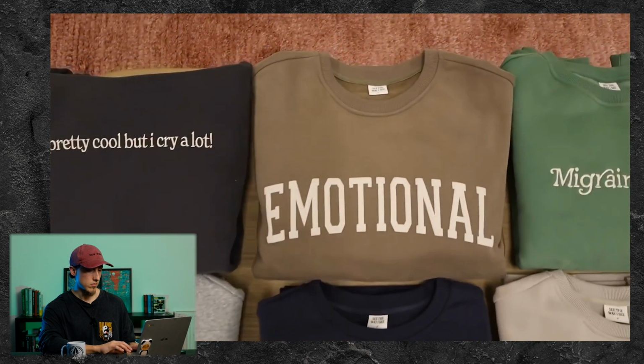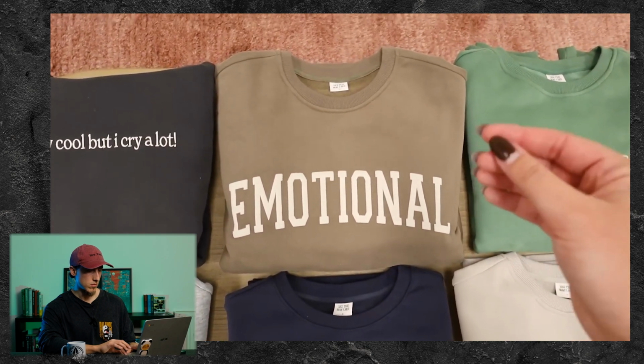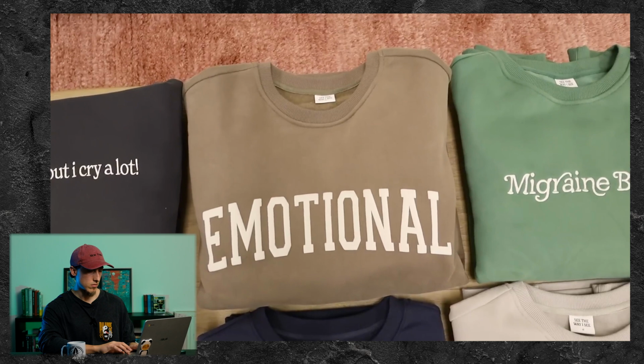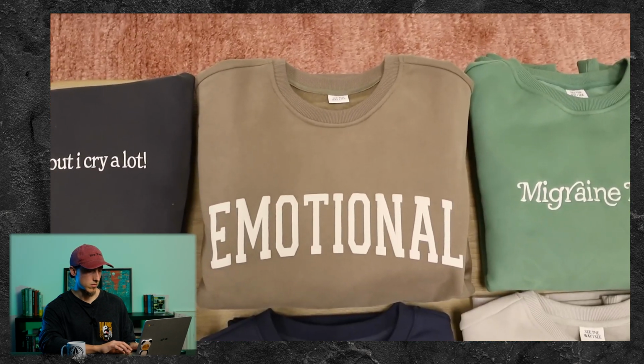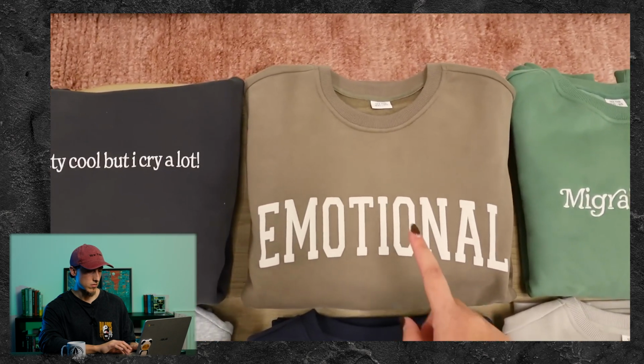Then let's go up over here. We've got the Emotional in this brand new mocha color. When I tell you, I've never loved a color as much as I love this one when I first saw it come in the mail. I finally went with a darker color for the Emotional. I've only ever dropped it in a cream color, and so many of you requested me having it in a darker color, and for this winter drop, I thought it couldn't be more fitting, and of course on the sleeve it says, and that's okay.